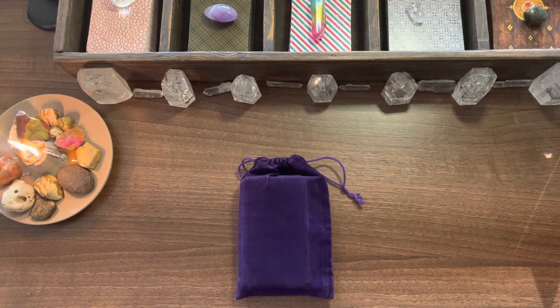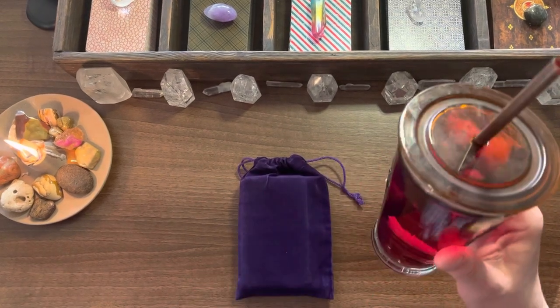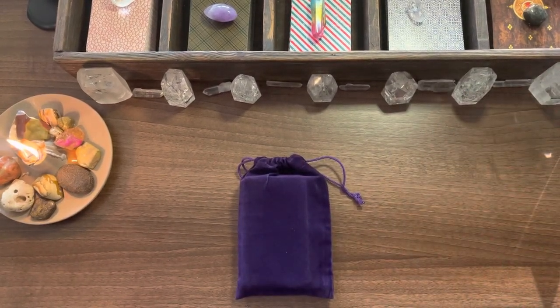I just need a drink as well. It's a really, really warm day in the UK at the moment, so I've got some strawberry cordial, nice and cold.